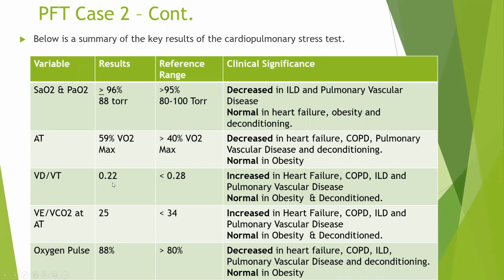Okay, 22% or 0.22. And again, it would be increased in heart failure, COPD, interstitial lung disease, pulmonary vascular disease, normal in obesity and deconditioning. I'm just seeing a pattern here. You just go to this patient's results so far, they are normal. Now, I will tell you that this individual could not complete the whole test, but completed enough of it that we can extract these results.